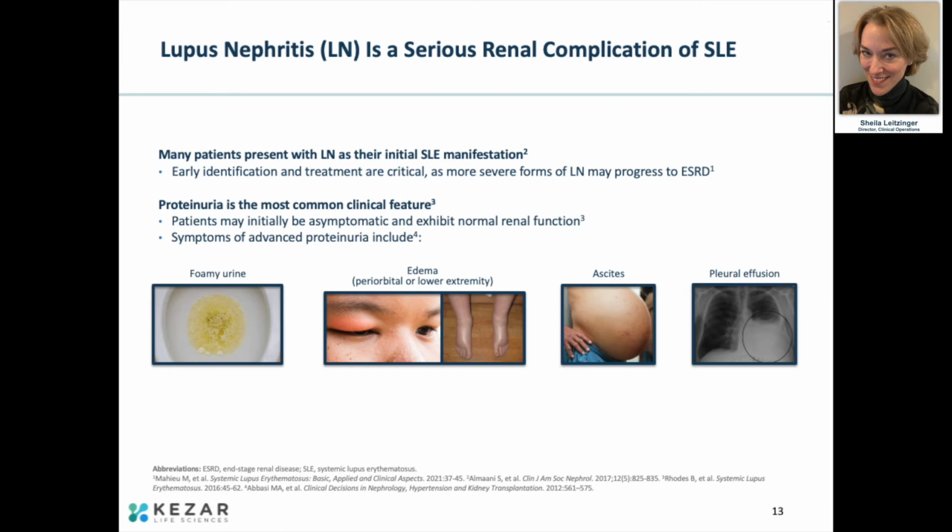Why is lupus nephritis so serious? It can occur without many other symptoms of lupus. So people may not know that their kidneys are actually being attacked. Loss of protein in the urine can have serious complications, as we need a certain amount of protein in our body to function. So if we lose it through our kidneys, it can have negative consequences. And it can also damage the kidneys, where some patients may later require dialysis or even a kidney transplant.